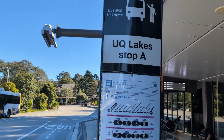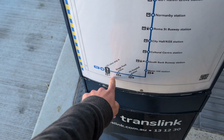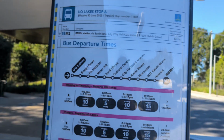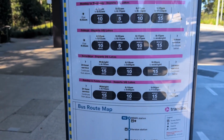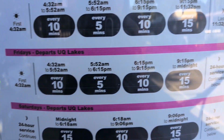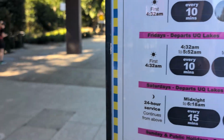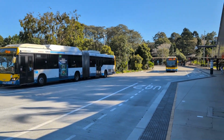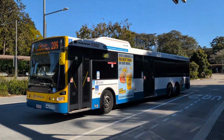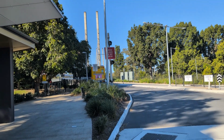Anyway, this is the stop for the M2 Metro, which travels out past train station and a hospital, onto the busway, through the city, and over to the Royal Brisbane and Women's Hospital. Apparently 30 minutes, but I don't think it is that long. It runs every 5 minutes, like all day, except obviously late night and other times in the morning, so very frequent. So since that one just left, it should only be a few minutes and the next one will be here. Now he's leaving now. That thing can probably carry like 100 passengers, which is crazy on a non-articulated bus.